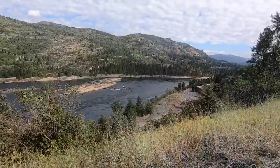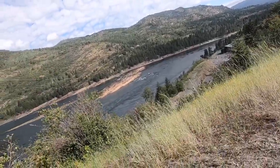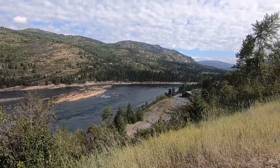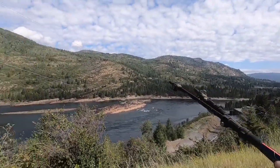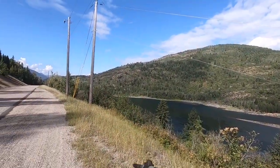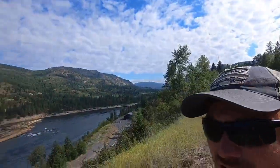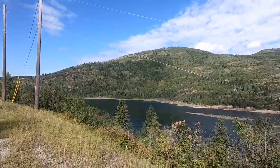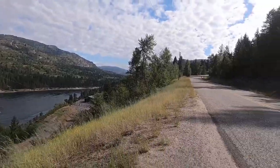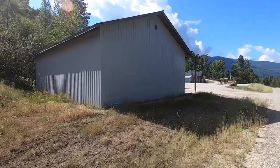Cool, cool. Here is a better view. Everything you see across that river, one second. Everything you see, all Canada. Well, where I'm standing, not here. Where I'm standing, America. Canada across that river. Beautiful. Beautiful. Cool. So check it out.